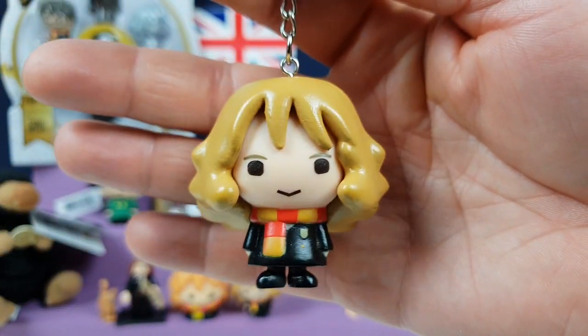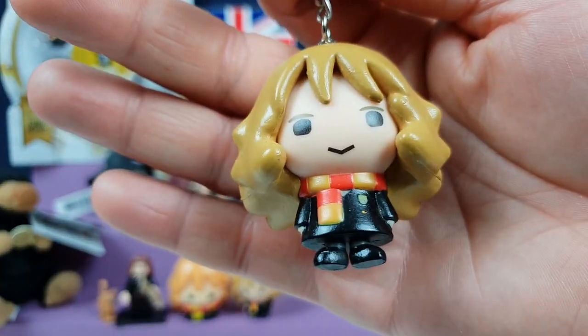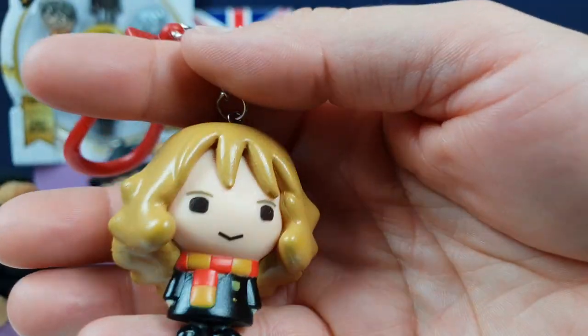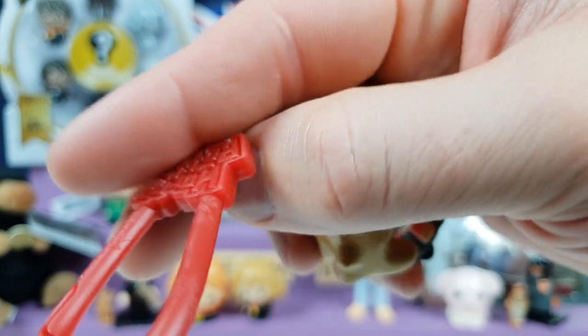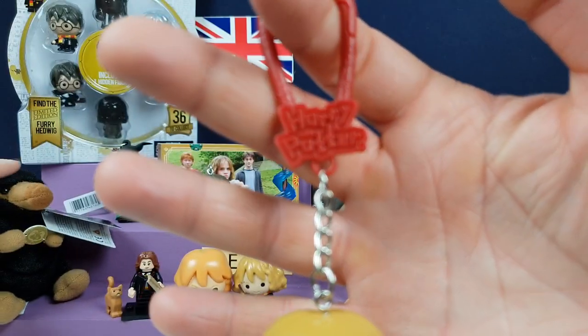Yay! I got Hermione. She's so cool. Oh, I'm so happy you got her. That's so cool. It's definitely my Hermione girly special, isn't it? It's my little Niffler bringing me loads of luck, I think, isn't it?